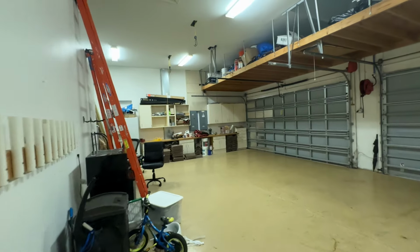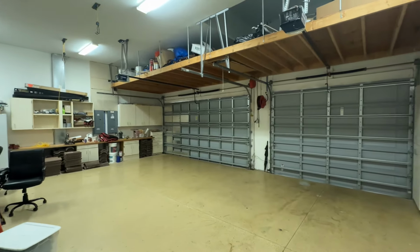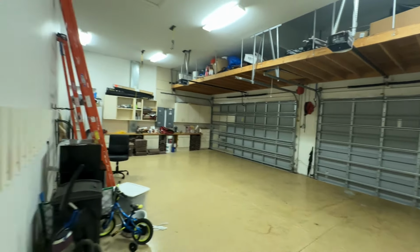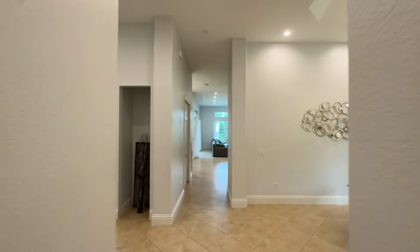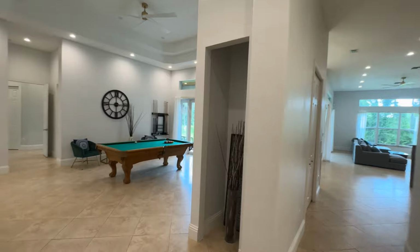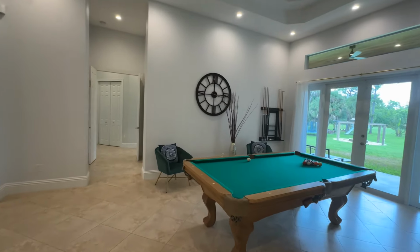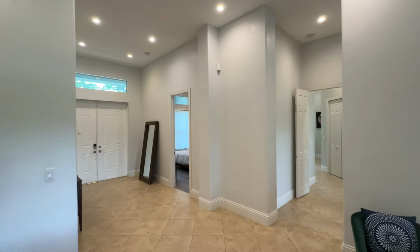Here's a quick look at the garage, 3-car garage. You can see that the owner has built in some storage shelving above the garage. There's a fridge out here, and the exterior door is behind the fridge, so there is an exterior door out of the 3-car garage. Back out here to the entrance. We call this an entrance, I guess a sitting area. Of course, they made good use of it here. They put in that pool table.